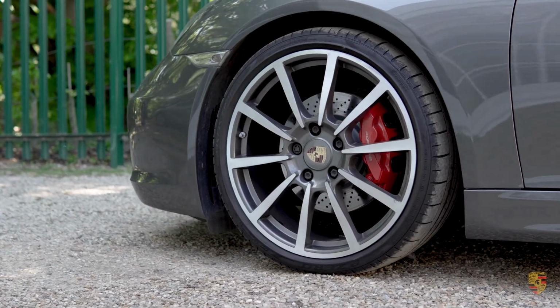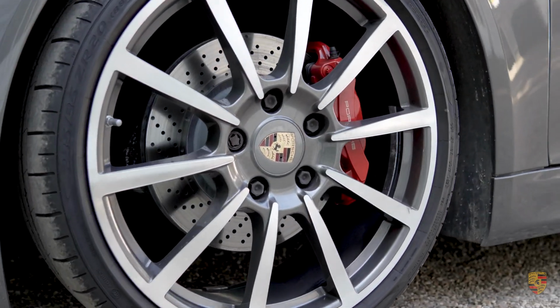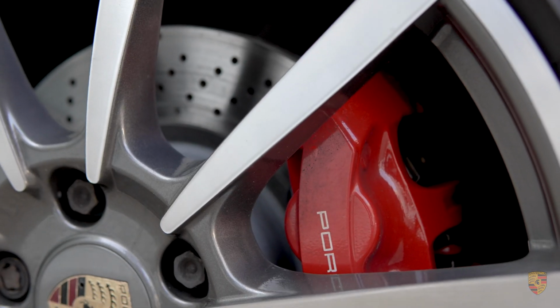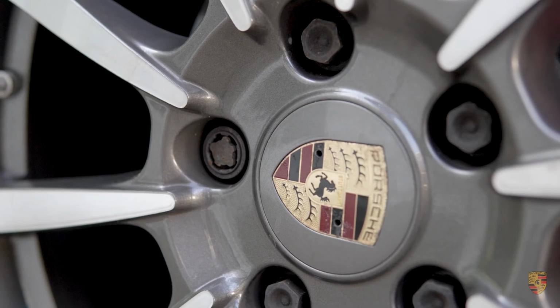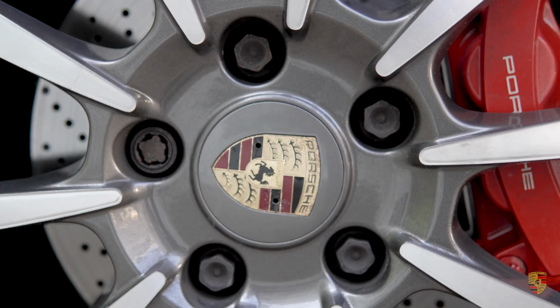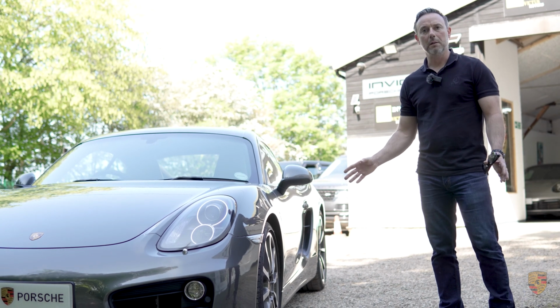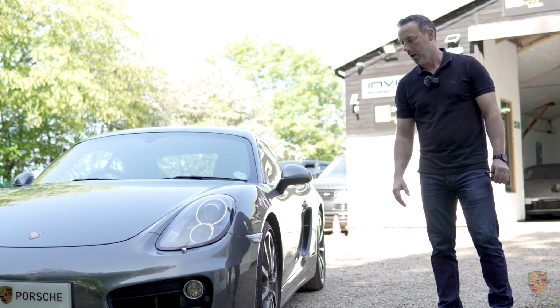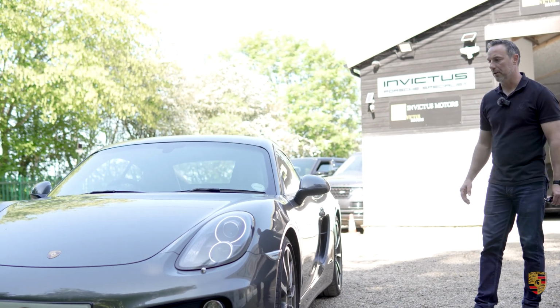Okay, moving on to the actual alloys themselves, again no real sort of curbing rash or anything like that. 20s all round, and we've got the silver on the outside with them, colour matched to the body on the inside, and the standard calipers with the Porsche logo on. They absolutely pop out there in that Guards Red that you can see. And again, exterior shots just running down the side of the vehicle.